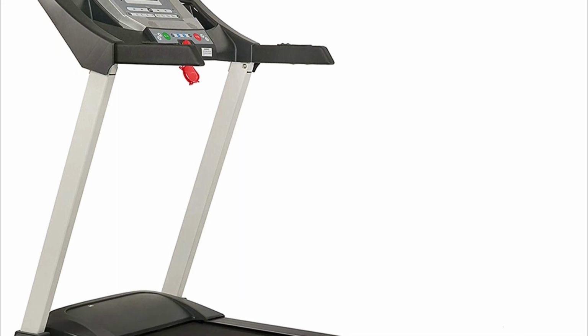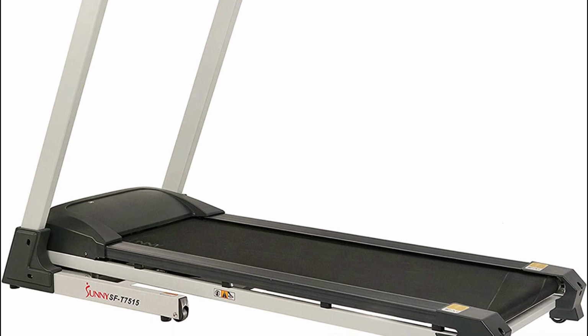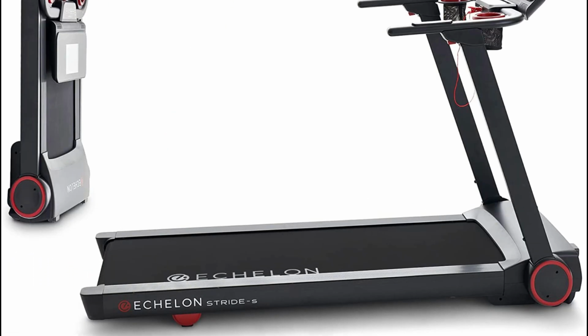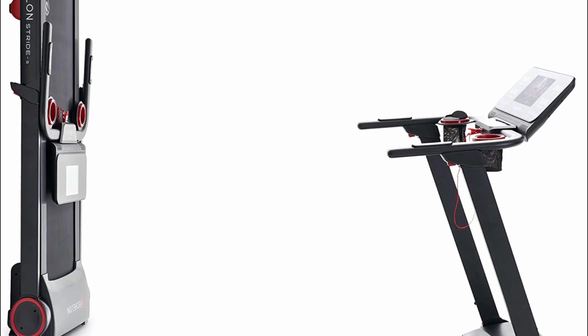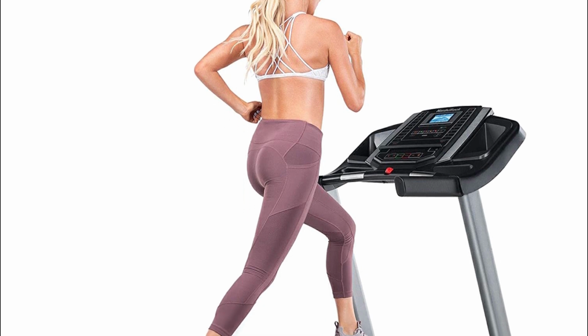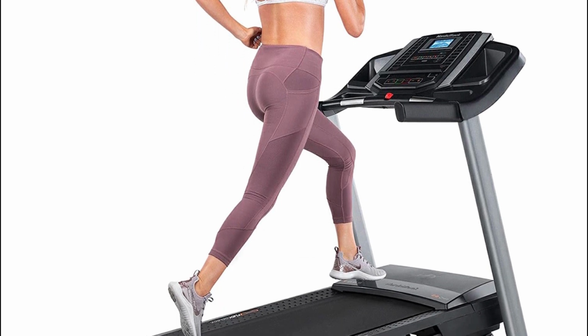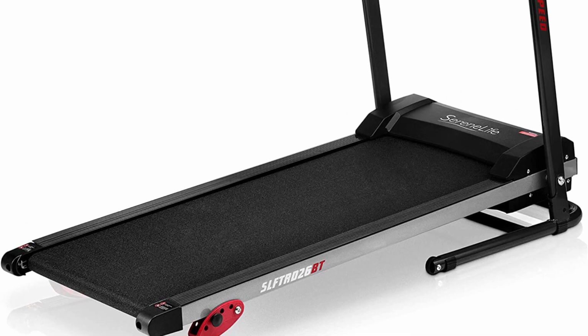Looking for the best incline treadmills for you? Then you're in the right place. We've assembled a list of the top 5 incline treadmills that we've reviewed. We have reviewed many products and selected 5 products based on performance, unique features, and many users, and if you can't find an incline treadmill that suits your needs exactly, keep this video for future updates.